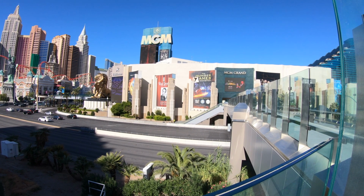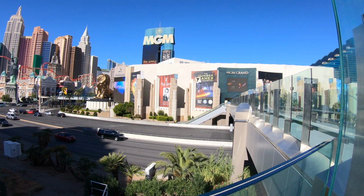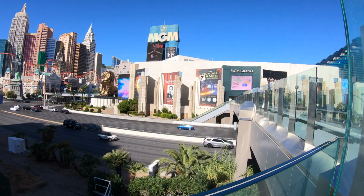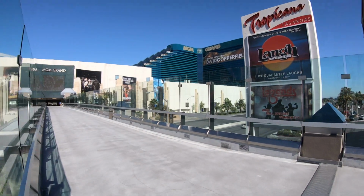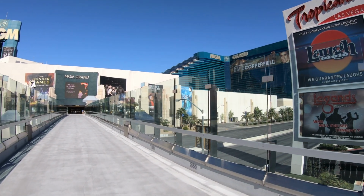We're going to check out the MGM Grand here in Las Vegas on the Las Vegas Strip. We're at the very busy intersection of Tropicana Avenue and Las Vegas Boulevard, otherwise known as the Strip. It's a nice shot of the MGM Grand. We're standing in front of the Tropicana across the street for that shot. And across the street from the MGM Grand is the New York Hotel and Casino.